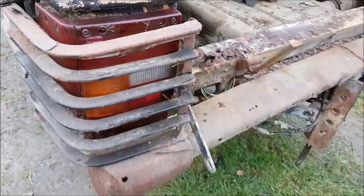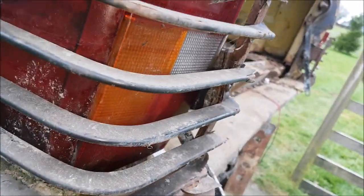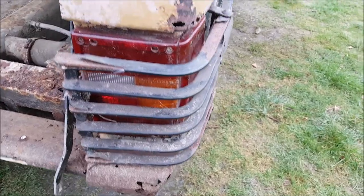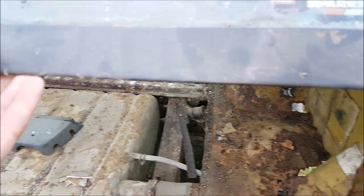Light protectors. It's got much newer backlights on it. Again, not unusual. Just take the whole unit off and put an original style one back on if this car gets restored. I'm pretty sure it will get restored. But this is the least desirable of all of the cars. Tailgate. It's the early one because it's got the horizontal stripes only halfway. But it's got later fixings on it.